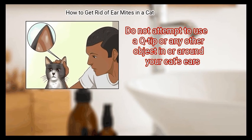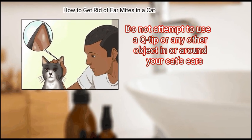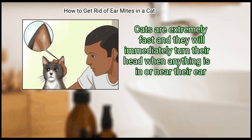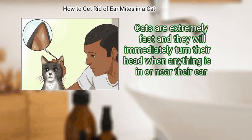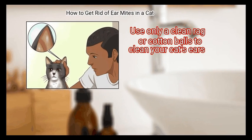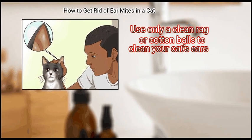Do not attempt to use a Q-tip or any other object in or around your cat's ears. Cats are extremely fast and they will immediately turn their head when anything is in or near their ear. This will likely result in a ruptured eardrum. Use only a clean rag or cotton balls to clean your cat's ears.